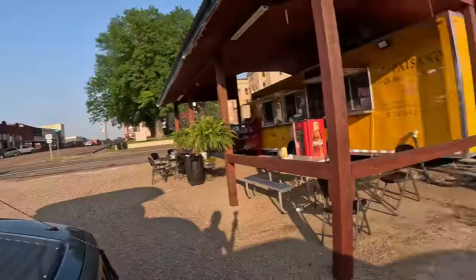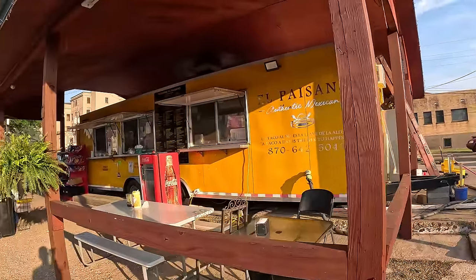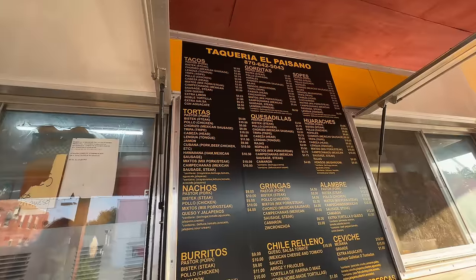Ooh, it smells so good. All right, this is a cute little food truck. I guess I'm saying it right. Taquilla El Pisano. This is what it looks like. And it smells very good. That's a whole lot to choose from. I'm gonna get a lot.